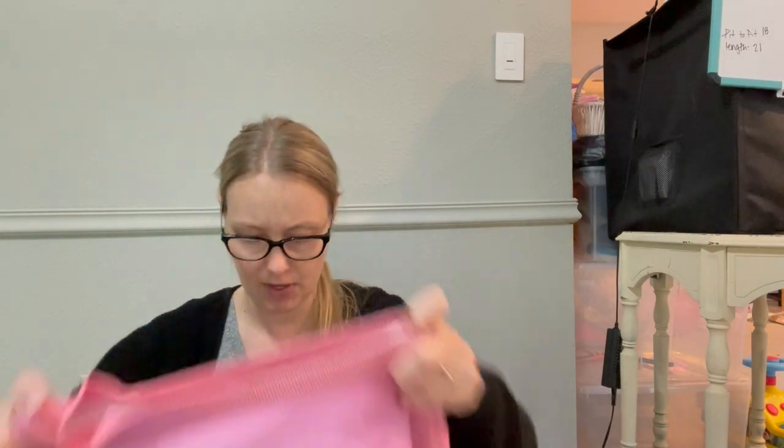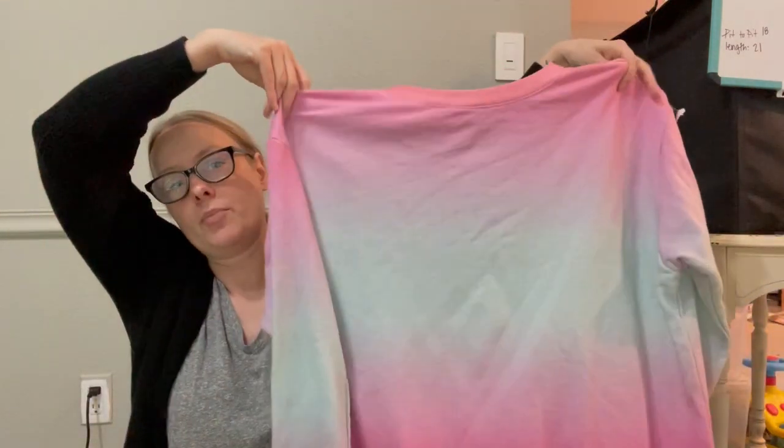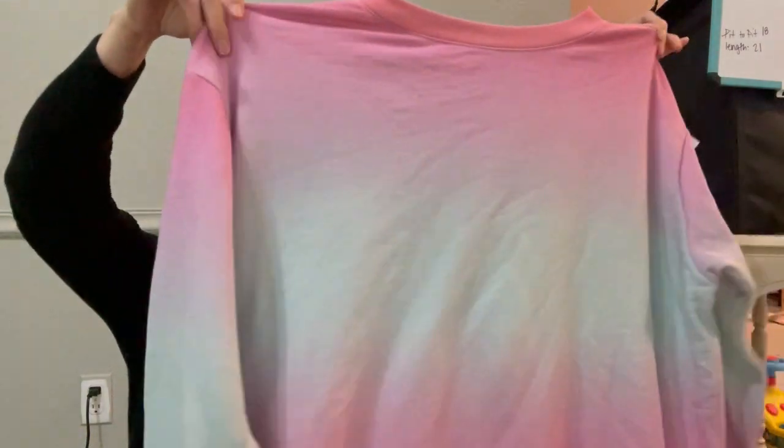But next up, I found this Wild Fox sweatshirt. This I did find on camera. Looks like it's missing a size, unfortunately, but I'll just estimate the size. It looks like an extra large to me. It's a really pretty ombre, kind of a mint green and pink oversized sweatshirt. This was also $5.99, so that was probably one of my favorite finds of the day.